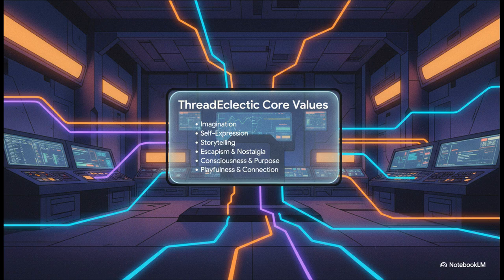So these values, they act as a filter. For ThreadEclectic, any new design idea, any marketing email, any social media post, it has to vibe with at least one of these principles. And this isn't just fluffy corporate talk. This is the literal DNA of the brand. It's what creates that real, genuine, emotional connection with the right kind of audience.